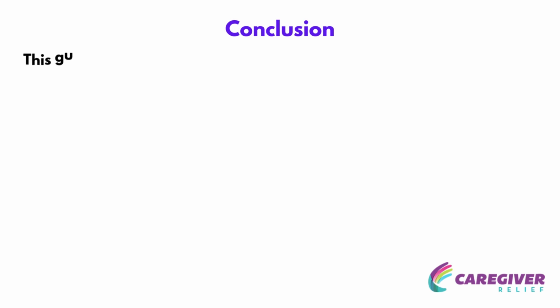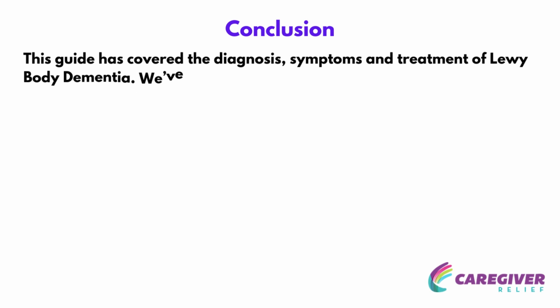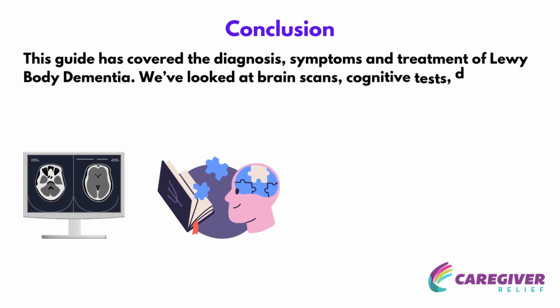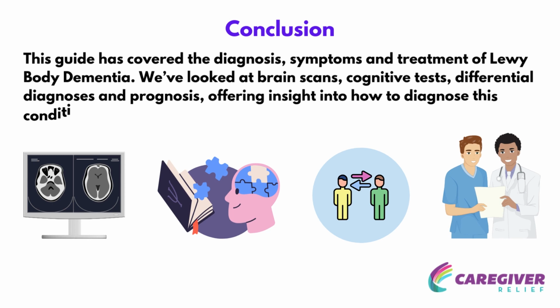Conclusion. This guide has covered the diagnosis, symptoms, and treatment of Lewy body dementia. We've looked at brain scans, cognitive tests, differential diagnoses, and prognosis, offering insight into how to diagnose this condition accurately and effectively. We have also discussed prevention methods and coping strategies for living with Lewy body dementia. Making informed decisions about this condition and understanding the potential risks and outcomes is incredibly important. If you're worried about your own, or a loved one's, risk of this condition, speak to your doctor immediately.